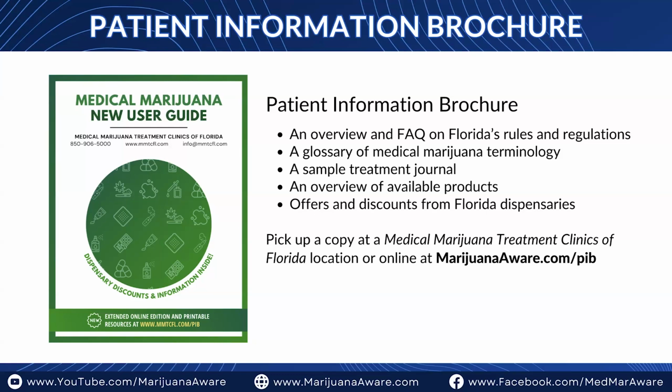They're sitting at home, they've just got their card, and they're trying to figure out what their next steps are. This is a tremendous guide that can really help you quite a bit, either online or physically with the printed copies. So let's get into how to get started with medical marijuana.